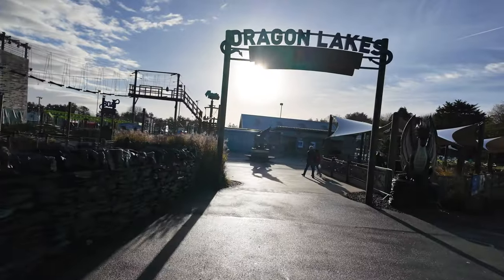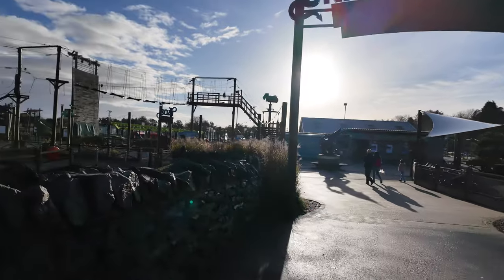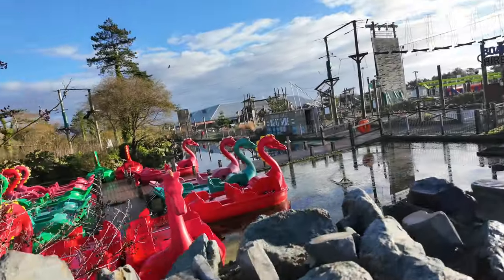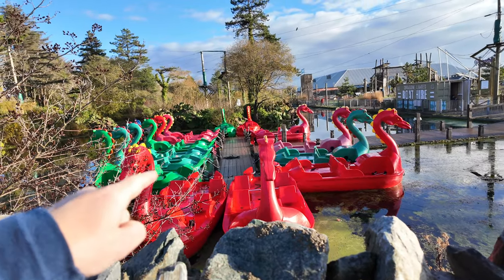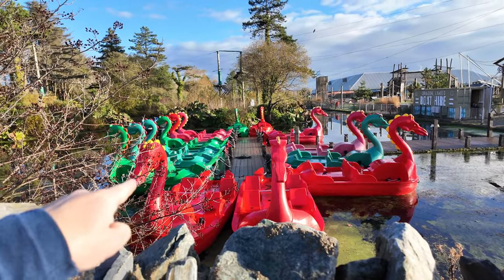It looks like this area is called Dragon Lakes. It's probably got the name from the boating lake here. There's a load of dragon boats, so we're going to probably do this afternoon. I think it's either £10 or £12 to do that for either half an hour or an hour.